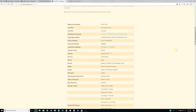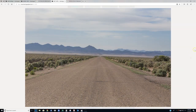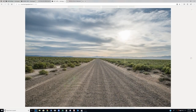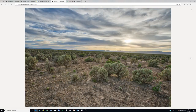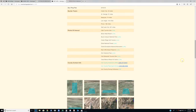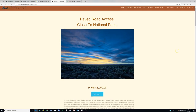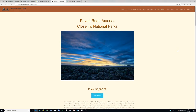I'd point out here that down in the photo gallery we've got some really pretty pictures of this area, as we usually do. Anywho, encourage everybody to check that out. And as with all of our properties, we encourage everybody to scout them, put eyes on them before you purchase them, and of course, as I said earlier, call the county, make sure you can do the things that you want to do.